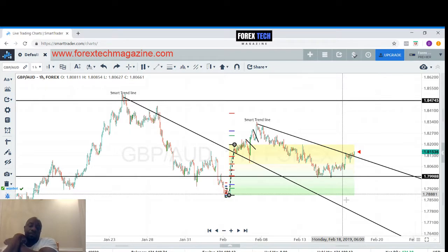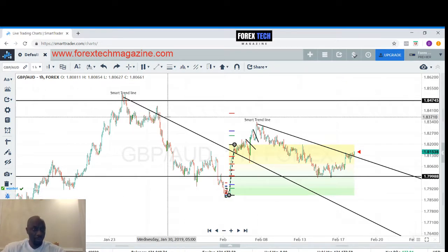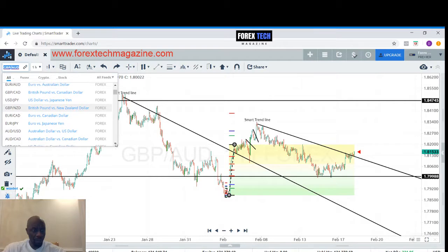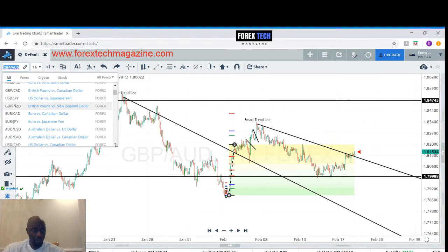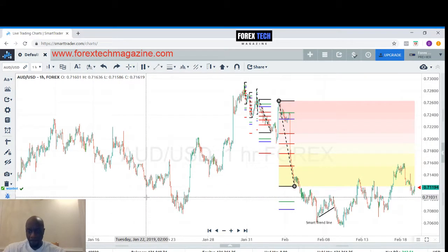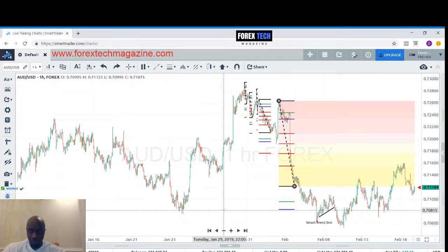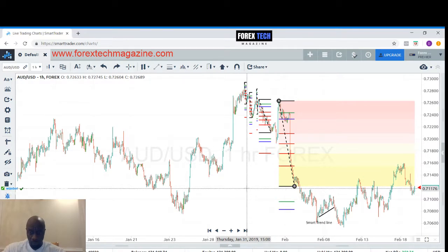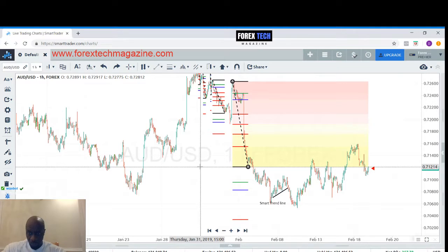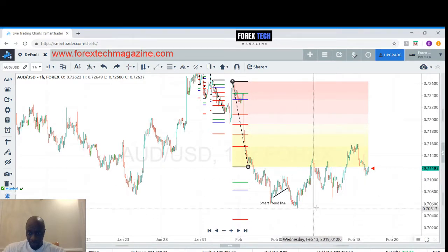So that's what I'm looking at. Let's look at my other alternate trades. Aussie US dollar. What do we got here? This one here was supposed to be a pullback.